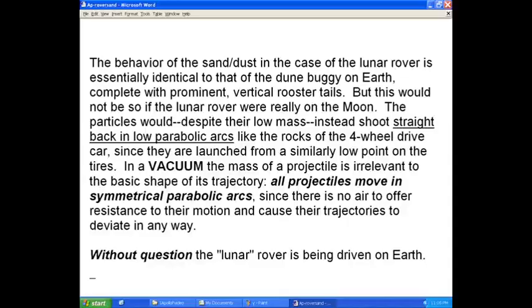The behavior of the sand or dust in the case of the lunar rover is essentially identical to that of the dune buggy on Earth, complete with prominent vertical rooster tails. But this would not be so if the lunar rover were really on the moon. The particles would, despite their low mass, instead shoot straight back in low parabolic arcs like the rocks of the four-wheel drive car, since they are launched from a similarly low point on the tires.